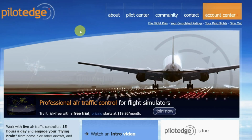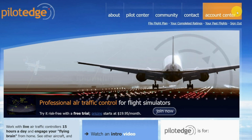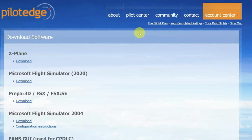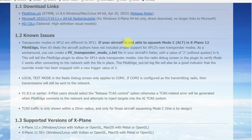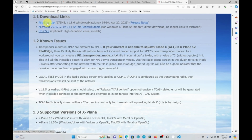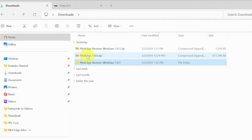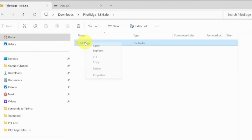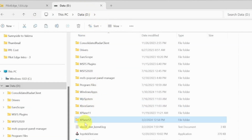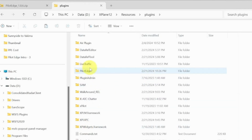Now let's look at getting PilotEdge working with X-Plane. Go to Pilot Center and download software. You need to be logged in, signed into the website to be able to download the software, and I'm using X-Plane, so I will use the X-Plane link here. And let's go to download links. So there is PilotEdge.zip. I have already downloaded it and it's here in my downloads folder, and inside there is this PilotEdge folder. So the whole folder needs to be copied into your X-Plane Resources and Plugins folder. I already have copied it here, PilotEdge, but this is where you would paste it.